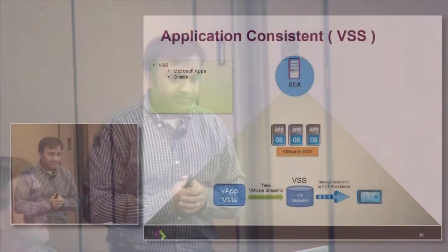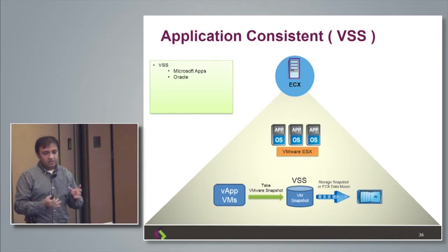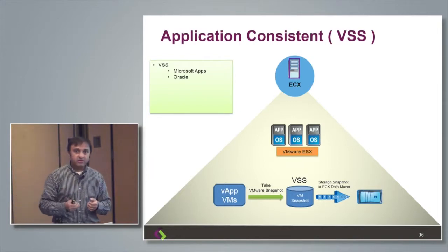So this is what we have currently. What we support in our GA product is basically VSS application support. So anything that supports VSS, like Exchange, Oracle, MS SQL, even Oracle on Windows, you'll get app consistent. And Prashant showed you in a demo where you can select that to be on or off.